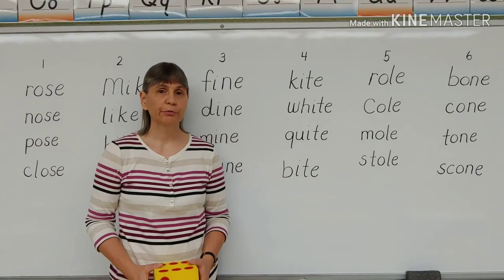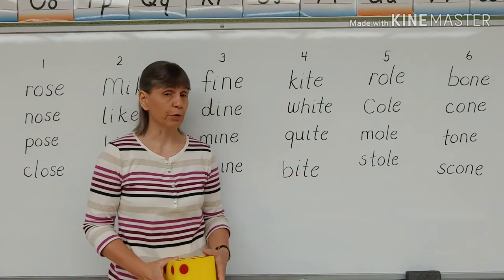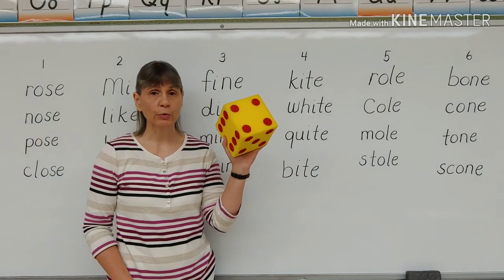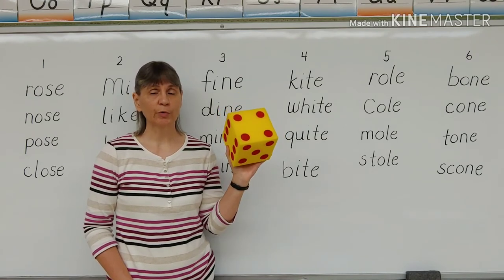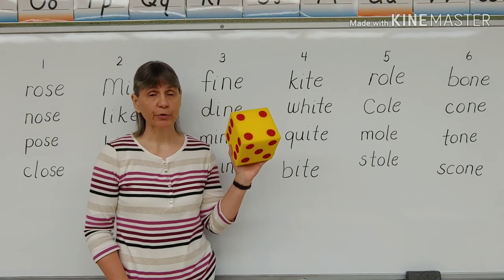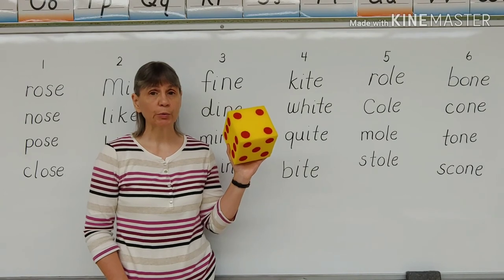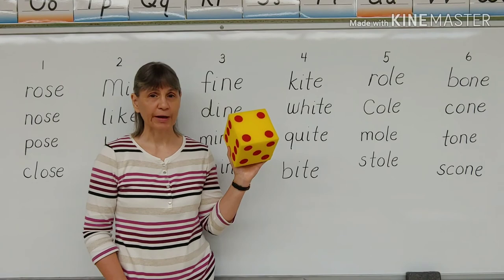So let's play a little review game. I have written 6 lists of long vowel words. I am going to roll this dice. Whatever number it lands on will be the row of words that we read together. If we roll the same number that has already been rolled, we will repeat the roll. All right, are we ready?